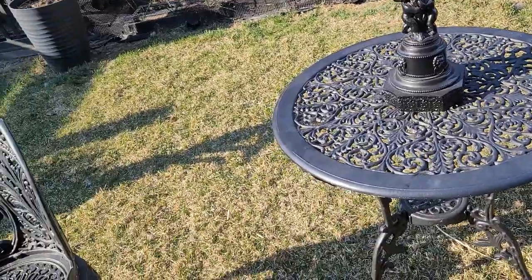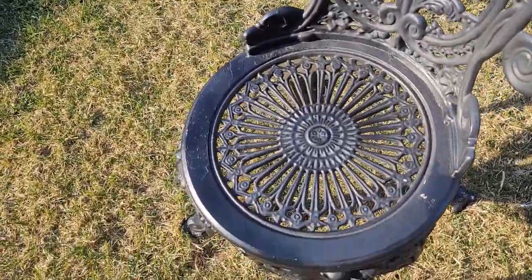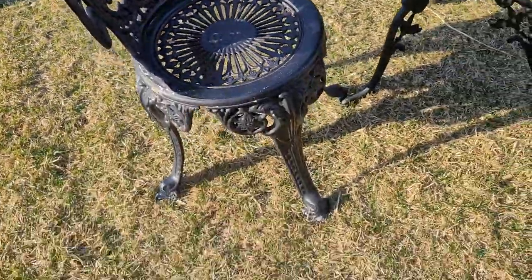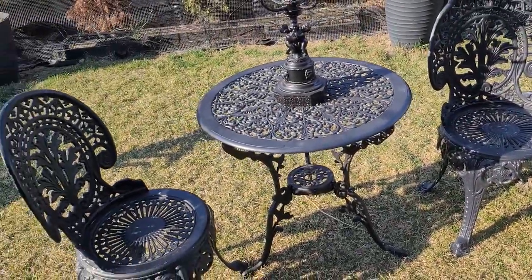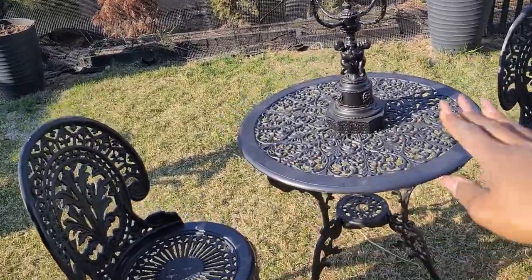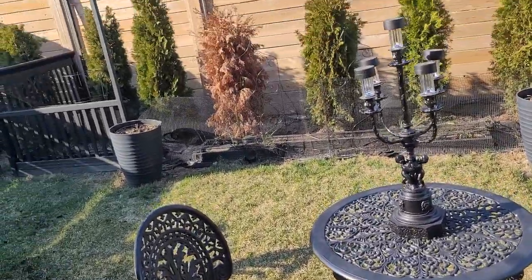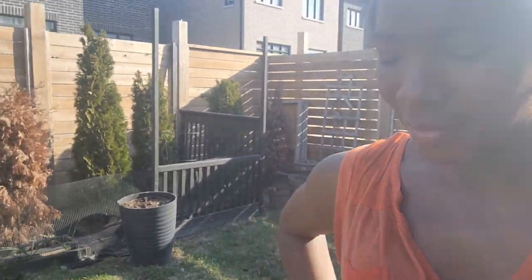I also got this table on Facebook Marketplace along with these chairs. Let me bring the other chair over there too. Look at the detail. I'm so in love with these chairs. The whole display is cast iron. This was a little bit more pricey, more pricey than the rest of the items that I bought, but I think for what I got it for was amazing. I got it for, I believe, $300 for the whole set, and I've seen some with less design for way more money. I think it's a great find and I'm so excited to place it around. We're gonna find a spot for it.